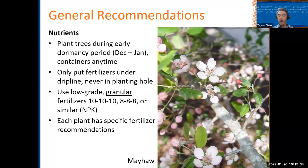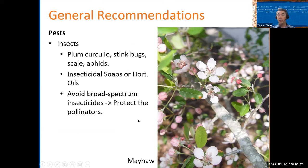So we do have 10-10-10 or 8-8-8. You could do a 10-0-10, that second number being phosphorus. We already pretty much have a naturally high level of phosphorus within our soils, so it doesn't really require much unless you have a soil deficiency in that nutrient. So you can have a 10-0-10 and an 8-0-8 as well. Each plant does have specific fertilizer recommendations, but for a lot of our fruit trees there's limited research on nutrient applications. So we have a pretty standard nutrient guideline for a lot of the fruit producing trees that we can grow.